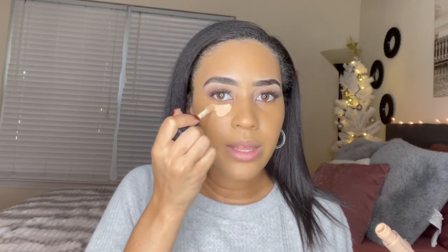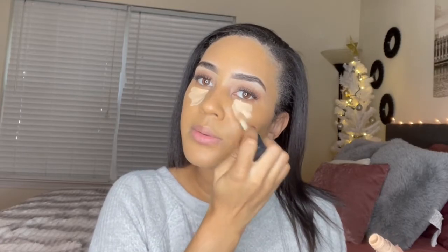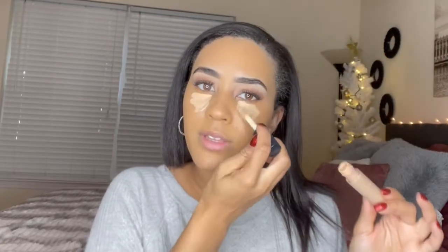All right, moving right along. Next, we're gonna do concealer, and I like the e.l.f. Camo Concealer or either the L'Oreal one, but they're basically the same formula, so I find myself reaching more for this one. I don't know why.